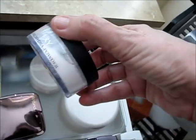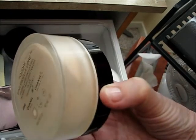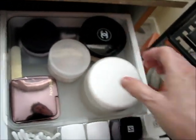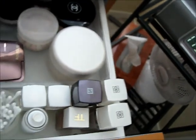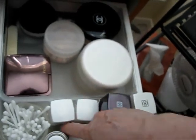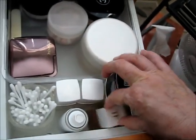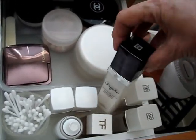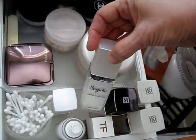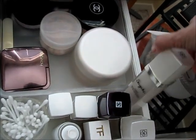And an Hourglass, and this is one Cornelia made me buy, by Terry. What do you call it? It has no color. Powder. And an old Chanel that I've had for 87 years. Well, okay, not 87. And then I have at the very front some of my favorite things that I try to remember to use, including the Tom Ford luminizer and all of the Sayuki stuff that I've talked about before. The problem with it, of course, is it all has the same exact packaging, which can drive a person crazy.